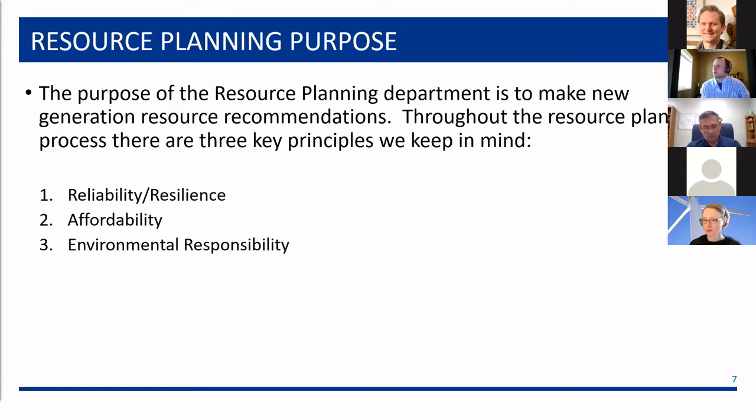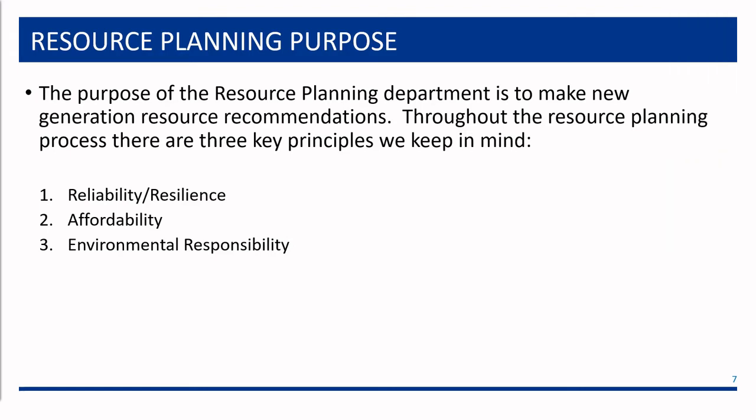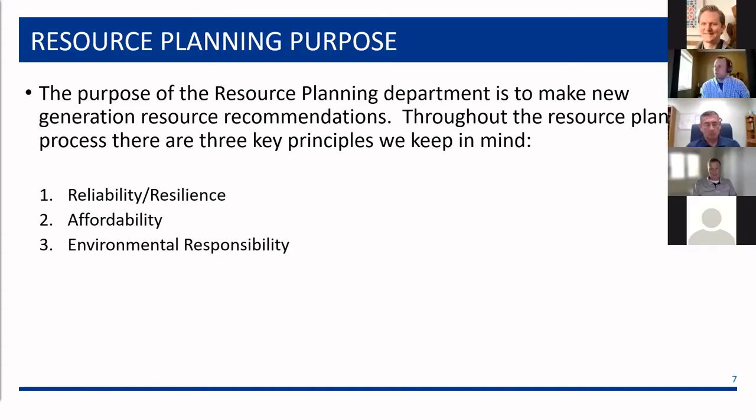And the three key factors that we try to keep in mind in the resource planning process is number one, reliability, which goes along with resilience. Number two, affordability. And number three, environmental responsibility. These are all very important as we go through the process. We don't want to overweight one. We want to make sure that we're coming up with a good plan that keeps all these in mind.